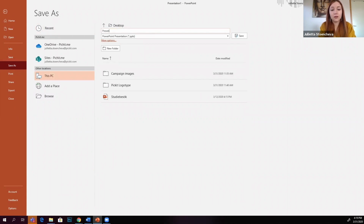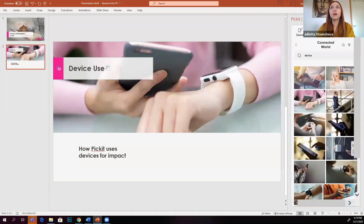Let's write presentation draft and save it on the desktop. Good.